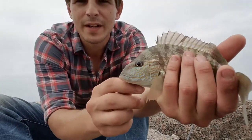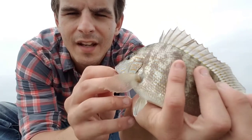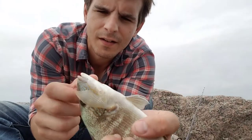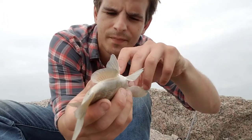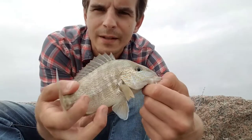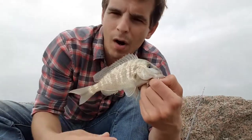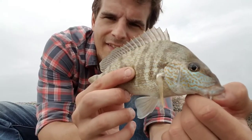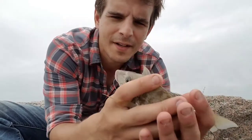If you look right by his cheek region, you can see that iridescent blue and orange color. Just lovely, gorgeous patterns. A little upside down for a moment. That tends to calm a lot of fish down. See? Yeah, I know he's kind of calm. Anyway, really beautiful iridescent patterns on this guy. They like to live in the rocks. That's where you're going to catch them. You're not going to catch them out on open sand flats or anything like that. They love the rocks of the jetties. Just, haha, caught you that time.